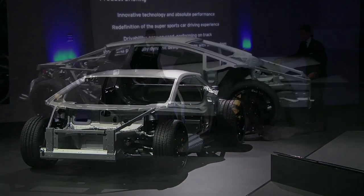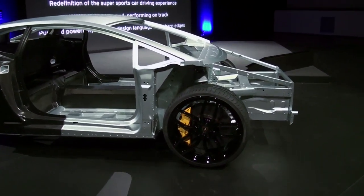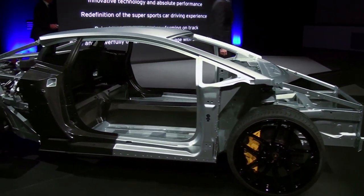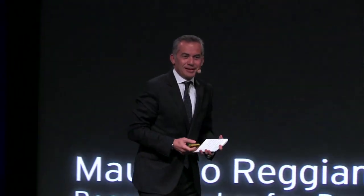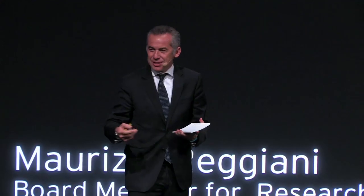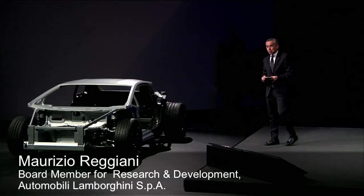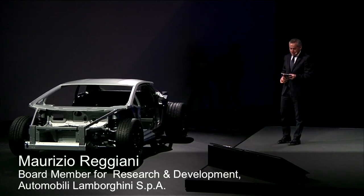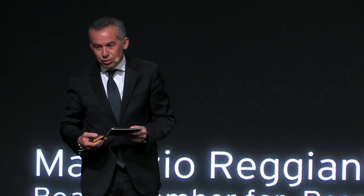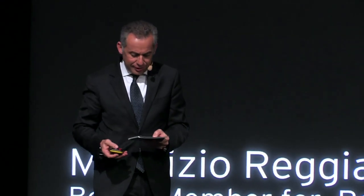This is the rolling chassis, and Maurizio Reggiani will start from here. Grazie, Winkelmann. Good morning to everybody. Now we start from this, let me say, rolling chassis, because today we must discover why the new Huracan delivers an exceptional driving experience. And to understand this, I will take you on a tour inside the Huracan technology.